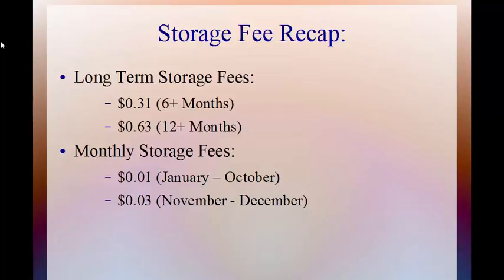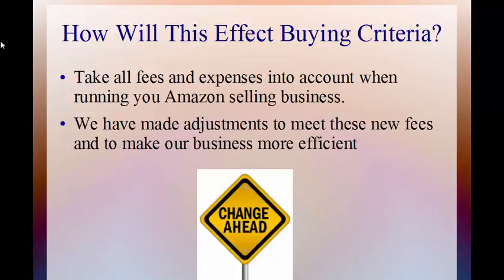And then you can always count on Amazon to charge you monthly storage fees of a penny to 3 cents for your standard size items every month that they're in stock. So the question you might be wondering is, how is this going to affect my buying criteria? Again, what you want to do when you're planning your buying criteria out is take all these fees and expenses that are associated with your business into consideration.